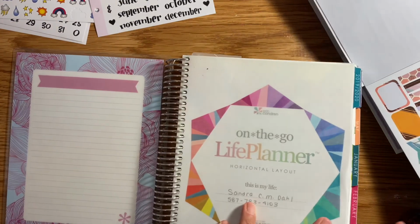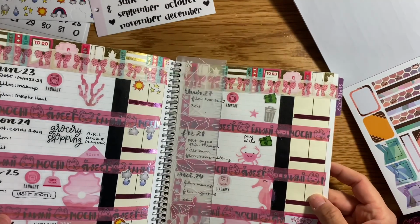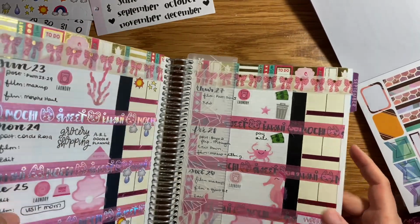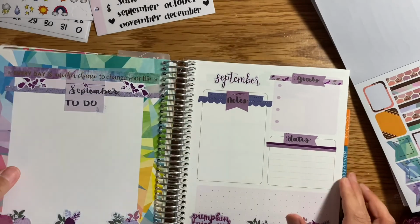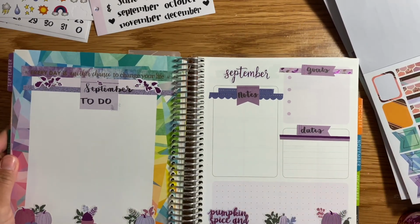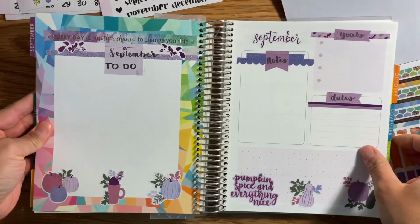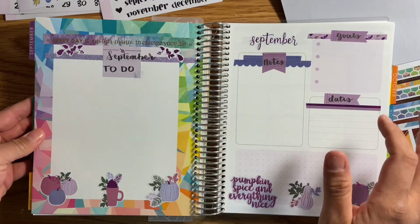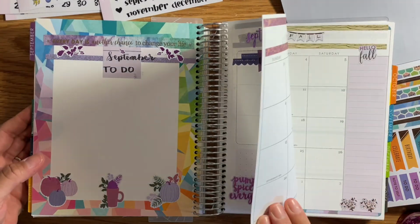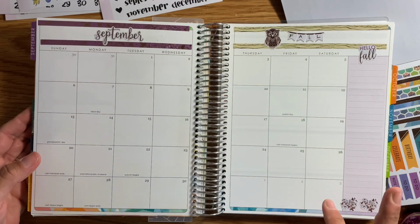So let's go all the way to the first week of September. Again, this was my current week. I did a pink theme, which I really enjoyed, but now we're going to move on. And also, just so you know, I haven't filled this out yet, but this is what my September monthly looks like. I actually use the Erin Condren stickers to decorate these pages, and that's usually all I use them for. But this time I decided to also use them for my weekly.